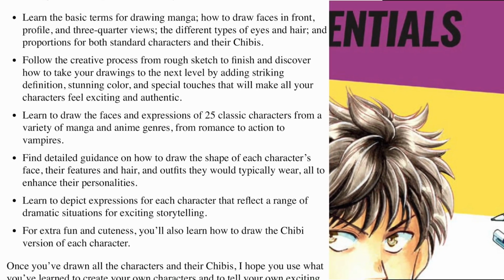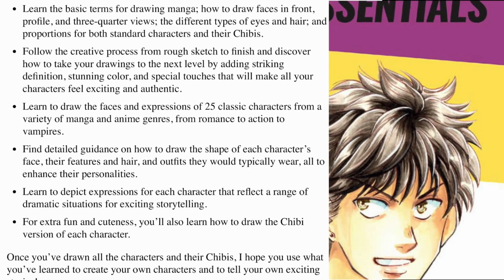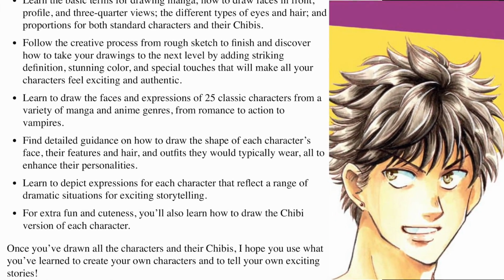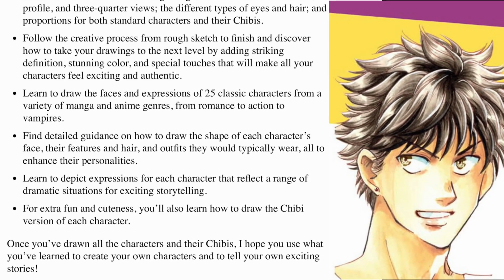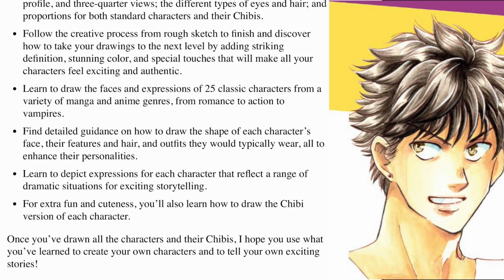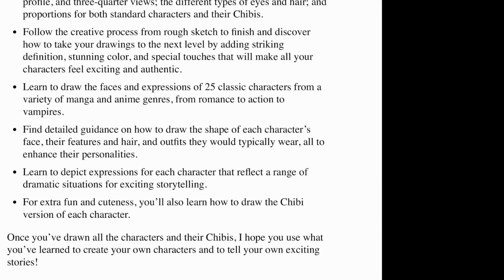Find detailed guidance on how to draw the shape of each character's face, their features and hair, and outfits they would typically wear, all to enhance their personalities. Learn to depict expressions for each character that reflect a range of dramatic situations for exciting storytelling. For extra fun and cuteness, you'll also learn how to draw the chibi version of each character. Once you've drawn all the characters and their chibis, I hope you use what you've learned to create your own characters and to tell your own exciting stories.